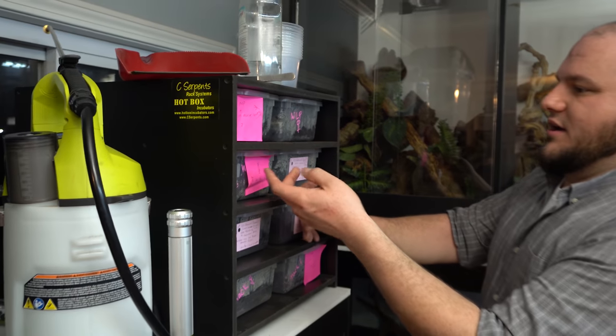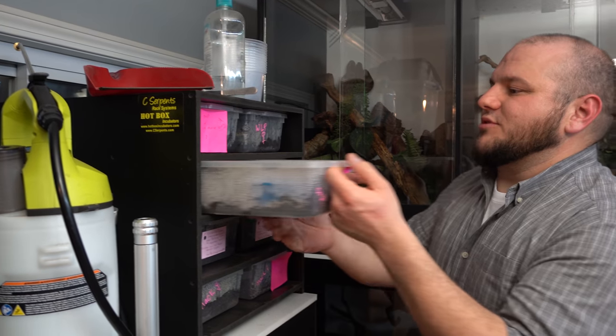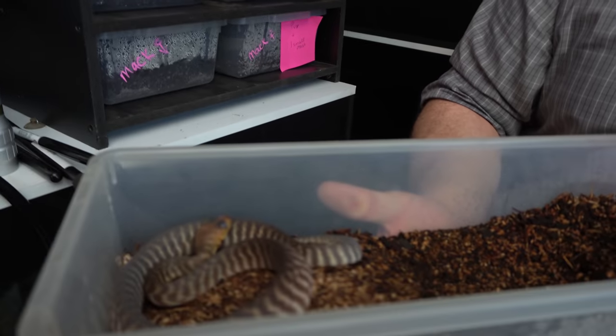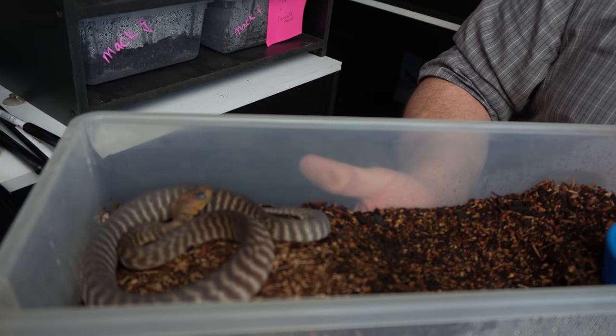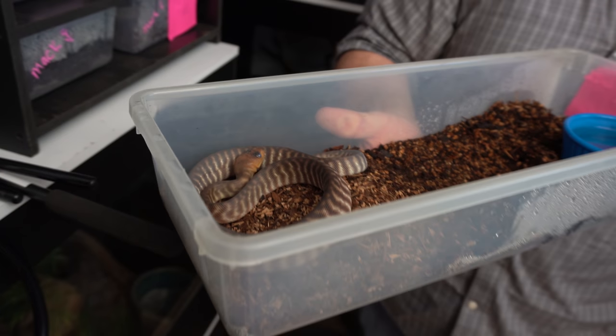And then these guys, what's in here? This is a Woma. Actually, this is one of a Woma from that one over there. Of course, it's in shed. But I've been trying to breed that female for a long time, and I've had a couple successes. But I lost the eggs in the incubator, they died when I was out of town for the weekend. The next time she slugged out.